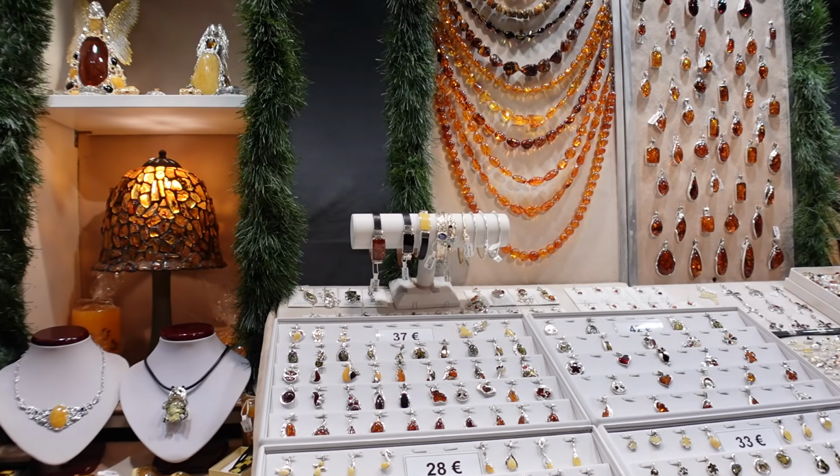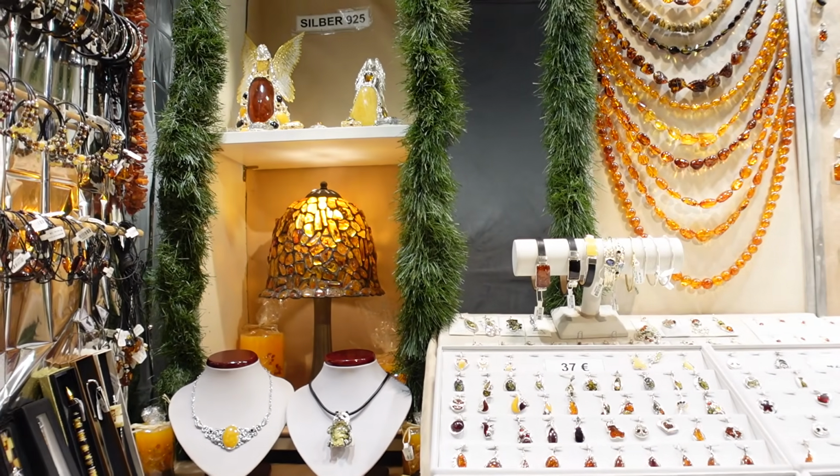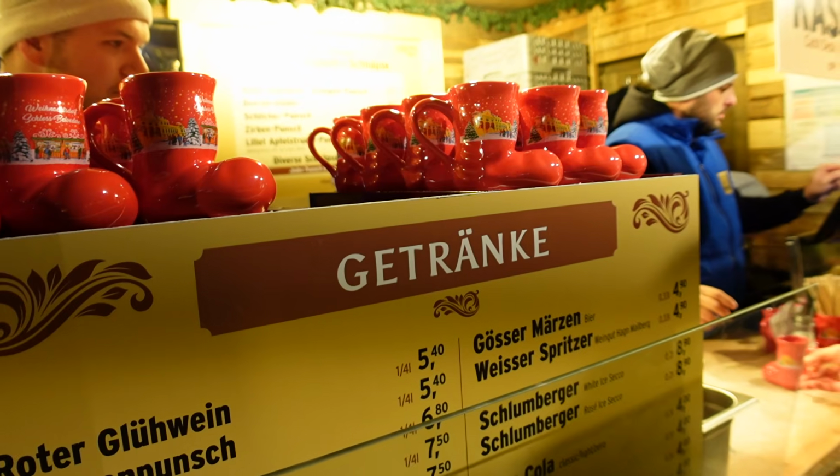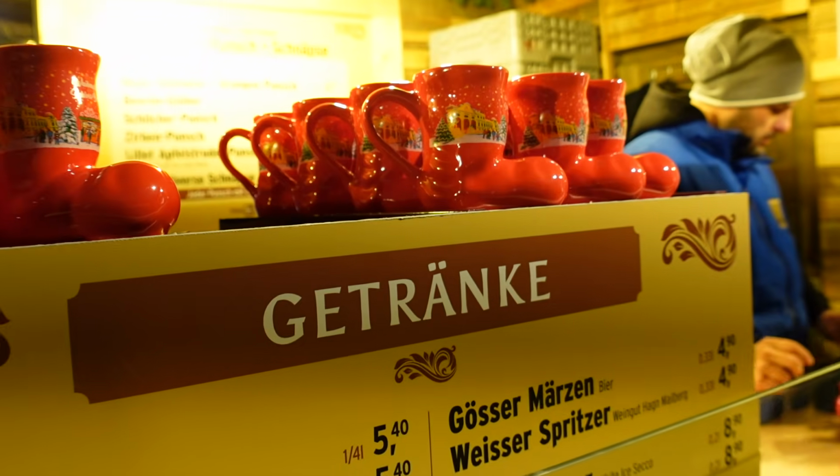But that's super cool that there's live music here. There's also a pretty good selection of market stalls here. I remember when we came last year, there was some really nice jewellery. So in general, I think this one's a little bit more special just because of the location and being right in front of the palace.